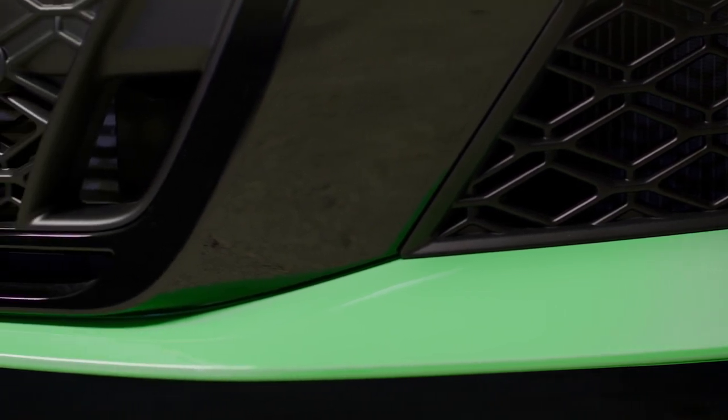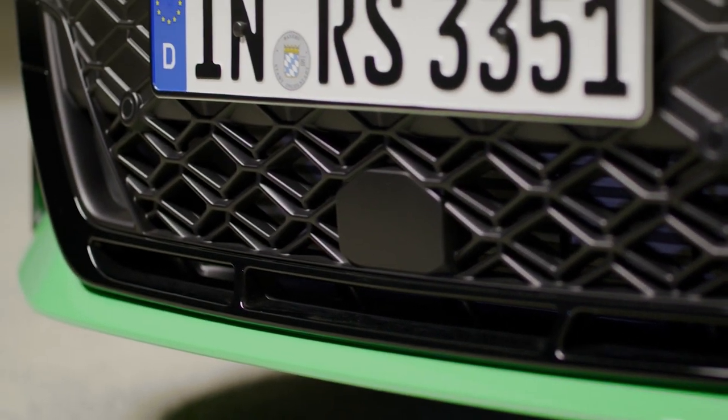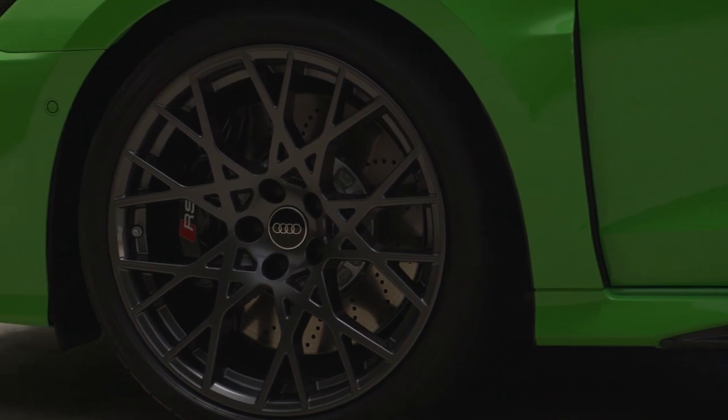The Audi RS 3 is powered by the legendary 2.5 TFSI engine from Audi Sport with 294 kilowatts and maximum torque of 500 newton meters. This means the RS 3 accelerates from 0 to 100 kilometers per hour in 3.8 seconds and can reach a top speed of 290 kilometers per hour.